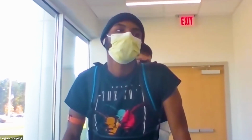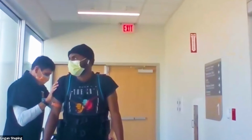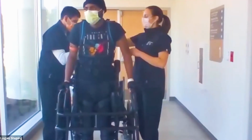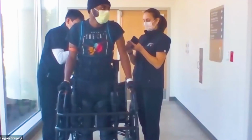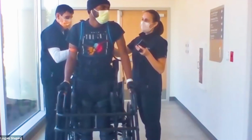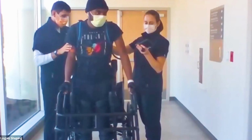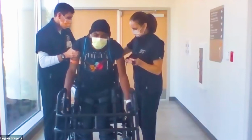They are going to do a sit now. So similar to the stand, our Exo tends to live in a wheelchair. It's got its own special wheelchair. So they're going to sit down into the chair. They're going to put it in sit mode. It's going to help him lean forward and slowly lower him to the chair.